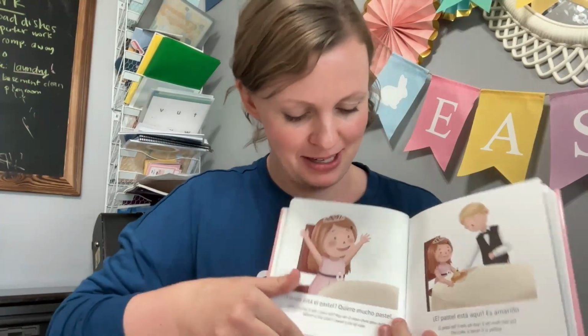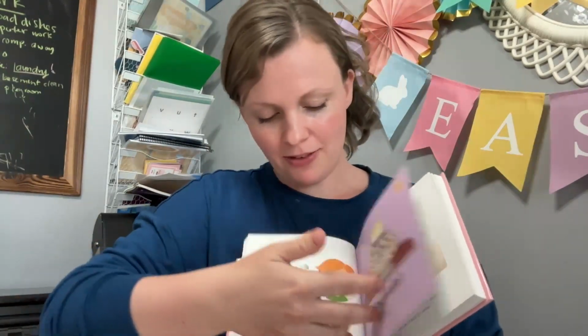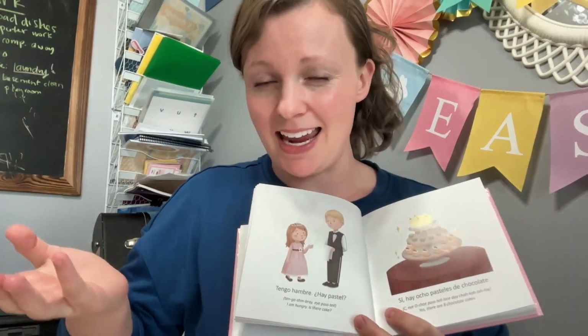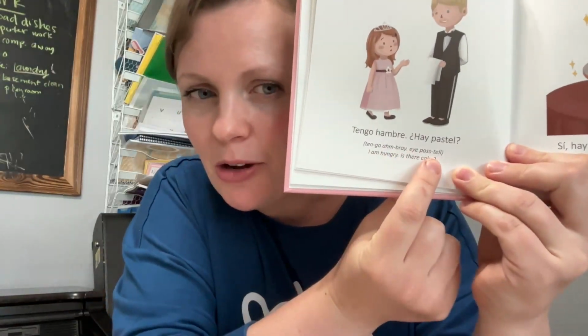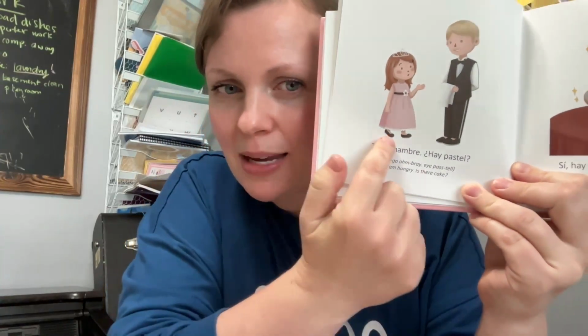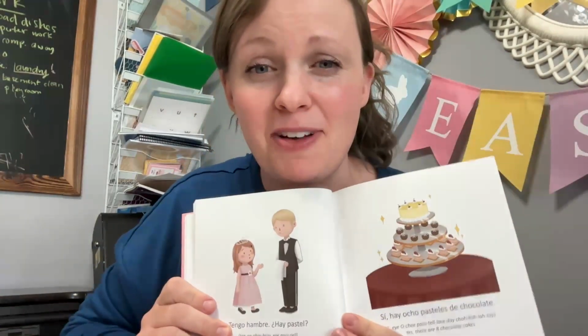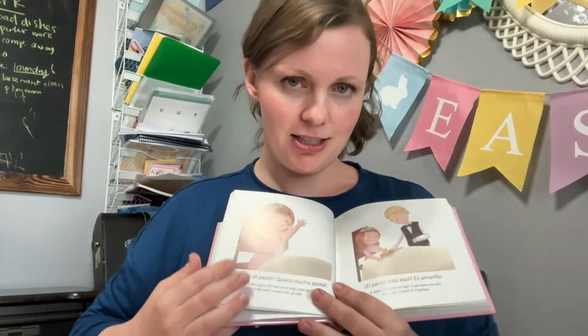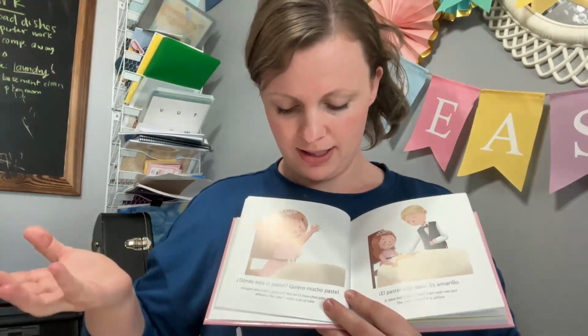The cool part is these are phrases that you're learning and using in your home. So, for example, this one is a very prime example. First of all, the story starts out with, there's cake. I'm hungry. Is there any cake? Another thing to mention is that if you don't know the language, it says the translation right below and the pronunciation. So if you skip this and have to go directly to the pronunciation, you're going to be fine. So, I'm hungry. Is there cake? Yes, there's 8 chocolate cakes. Where's the cake? I want a lot of it.